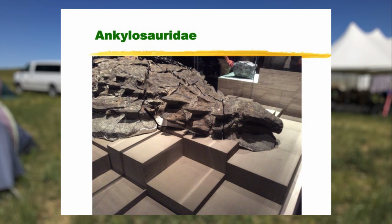Now this is a Nodosaurus that was found in Canada a few weeks ago. It's the best preserved nodosaur anywhere. It has most of the armor plate in place, so we can actually see it and know that it wasn't just made up.